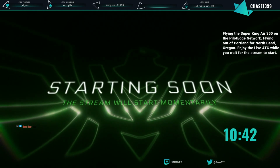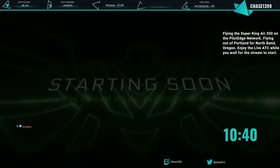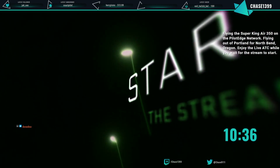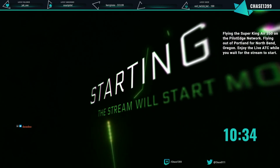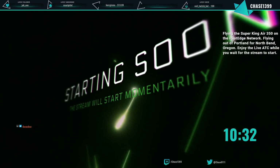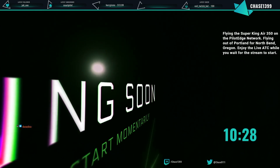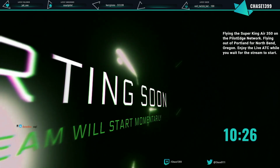Approach, Skywest 5371, out of 13, descending 13,000, 210 knots. Southwest 5371, reduce speed to 210, then maintain 13,000. We're doing 210 now and down to 13,000, Skywest 5371. Good morning. Over to tower, Skywest 5234, see you.